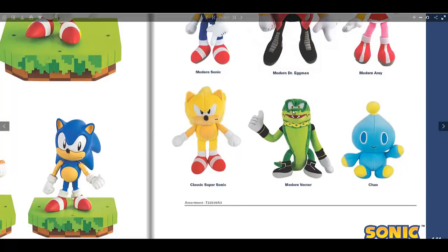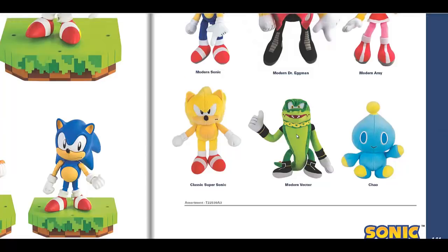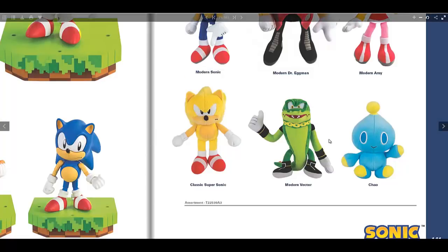Look at that face. And look, he looks a lot like Koopa from the Mario DIC cartoons. There is a Vector plush before this, and it was made by GE, but since GE no longer makes Sonic plushes until 2019, this is a good way to get Vector. And then we get some other more exciting ones, like this neutral Chao thing, and yeah, it looks kind of cool. I'm definitely gonna get that, same with some of the others.